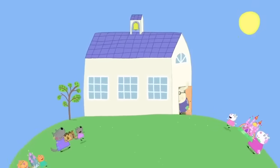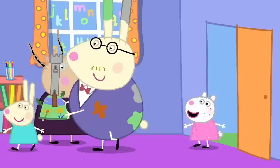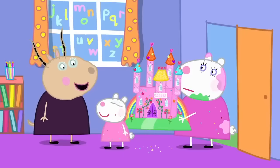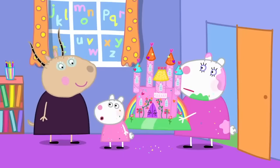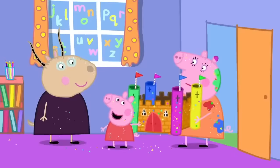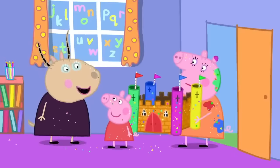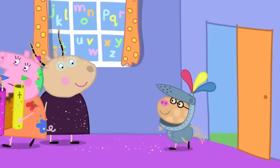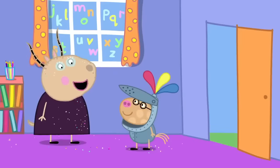Peppa and her friends have brought their castles back to playgroup. Wow, a fairy palace. That must have been a bit tricky for you to make, Susie. No, it was easy. My castle is made out of a cardboard box. It is a very fine castle. Thank you, Madame Gazelle. Pedro, did you not make a castle?